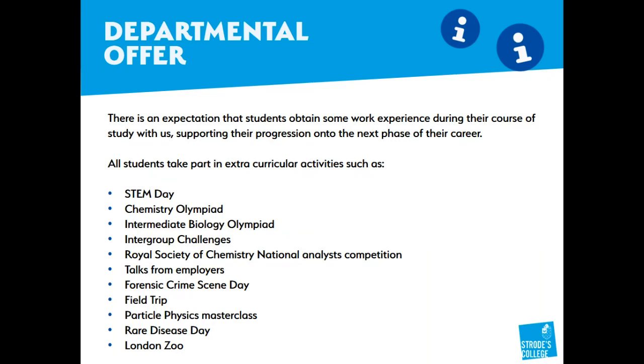In addition to that, we offer in chemistry, one of the things that students are challenged to enter, and particularly the more able students, into the Chemistry Olympiad, which is nationally taken, and the students are then selected, providing they reach a particular goal, into international competitions.